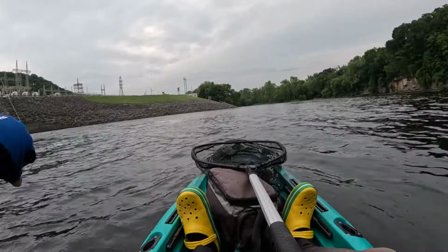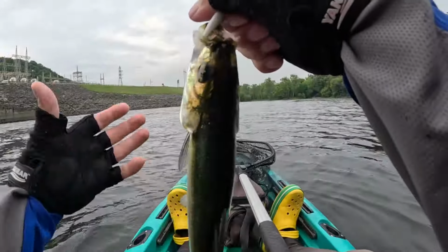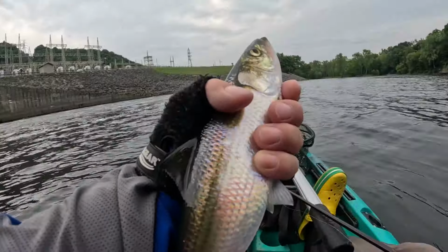As far as skipjack are concerned, he's not huge, but he's not small enough for me to want to try to hook him up for bait. Although, if he were 3 inches shorter, I probably definitely would.